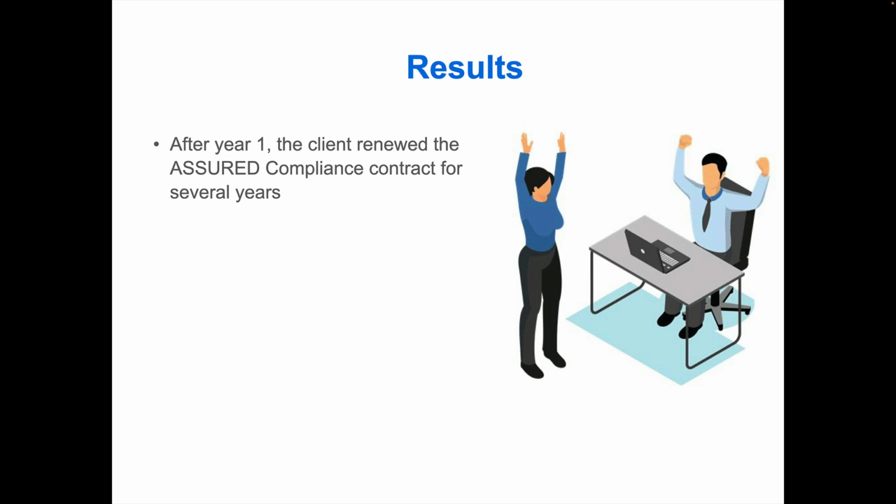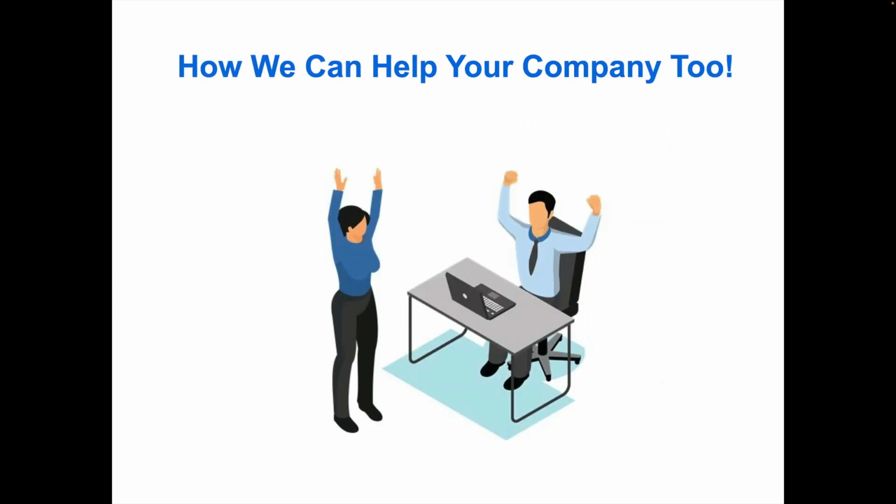They also understood the central role that EHS played in the long-term growth, success, and sustainability of the company, especially in the semiconductor industry. So this company, we ended up continuing working with them until they got acquired by another company. All right, so now that we talked about how we helped this company, let's talk about how we can help your company too.